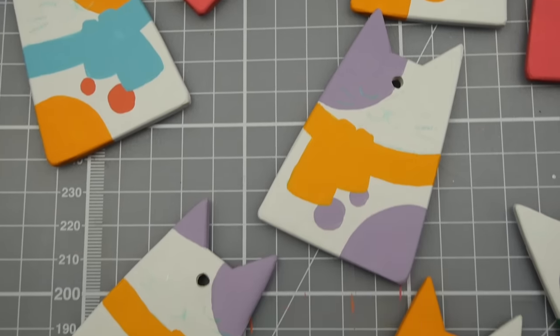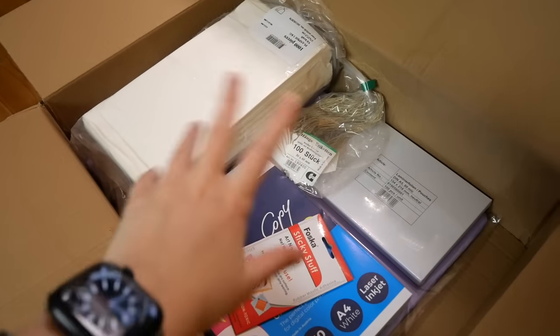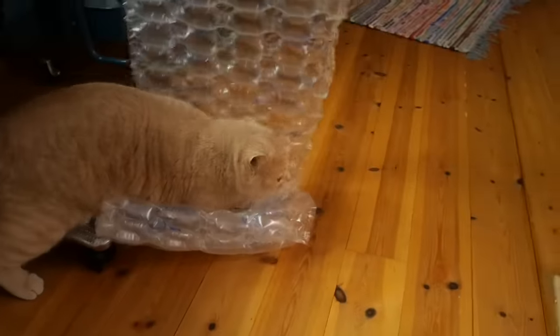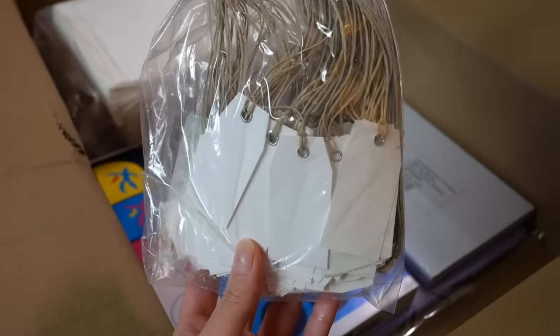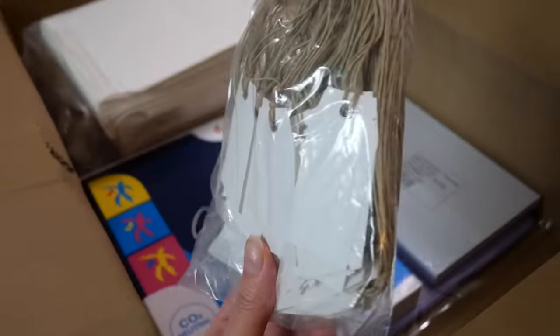Also, while I was painting, I got a package delivered. Nothing too interesting though, just some shipping supplies and other things, like sticky stuff. Ooh, these are actually cuter than I thought. Little labels with string. So I ordered these for some products that haven't arrived yet, but once they do, I will show you. It will probably not be in this vlog, but in the next one.